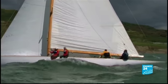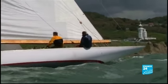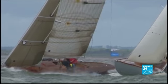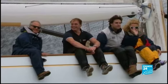Every year the event attracts more and more visitors. And for this edition, more than 90 classic yachts have converged on Cowes, perhaps a risky bet at the height of the Mediterranean regatta season.